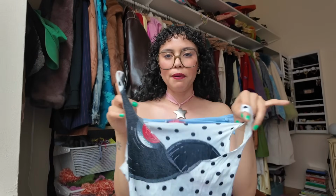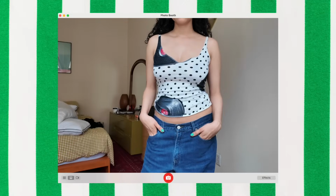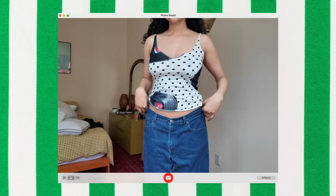I'm such a polka dot girly. I have been since I was little, and so I've been trying to reincorporate them back into my wardrobe. What's really cool about this is I love the record player detail alongside the polka dots. I don't know if it was intentional or not, but I just love the idea of different sized polka dots together on the same garment. I feel like it makes it a little bit more interesting.